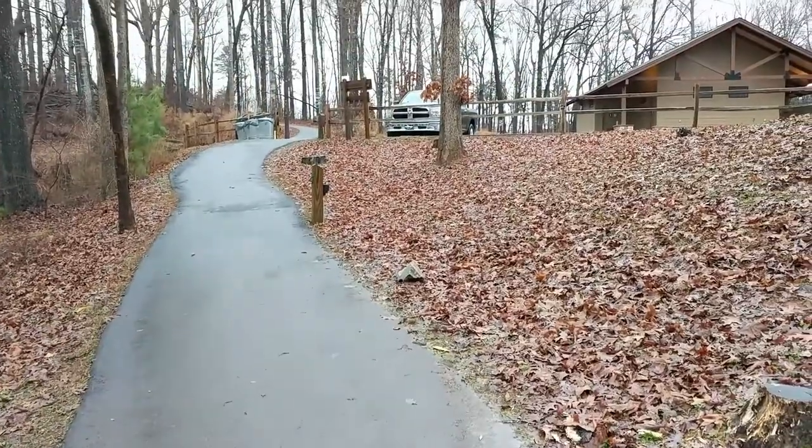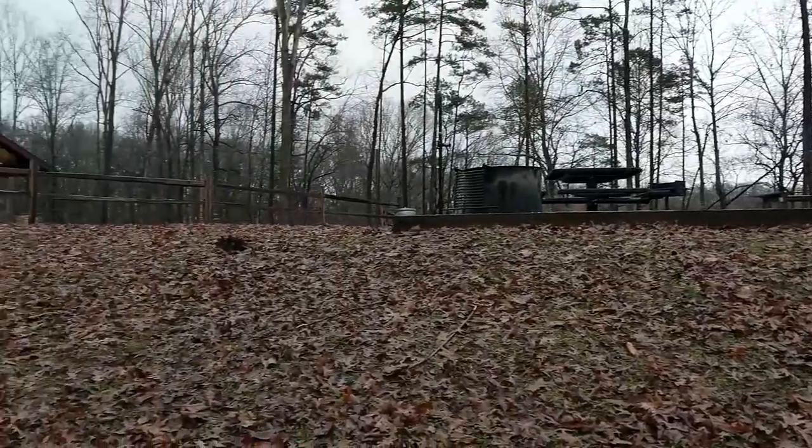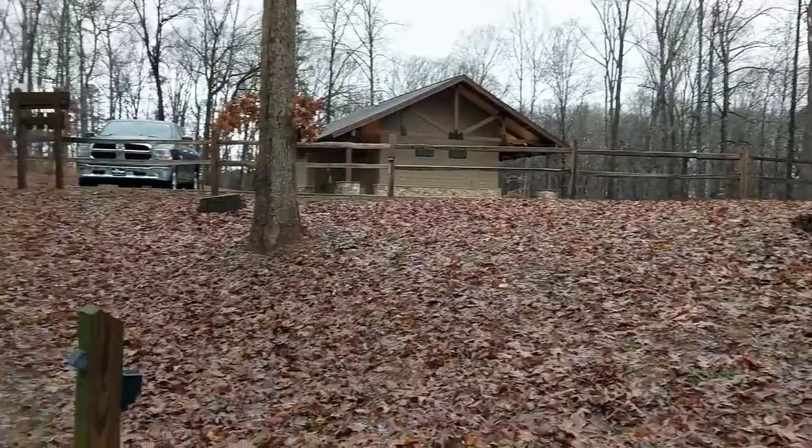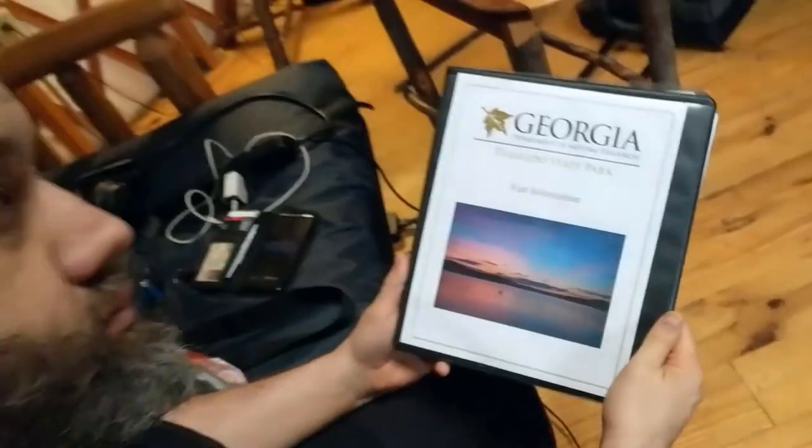It is the end of February and we came in the middle of the week. I'm pretty sure that nobody else was staying in a yurt, so we really got to have kind of the place all to ourselves last night, which was nice. The yurt comes with a binder of information.